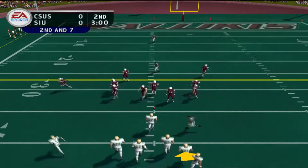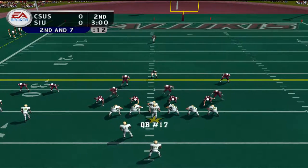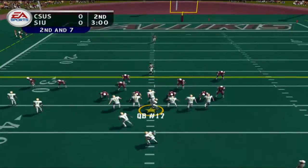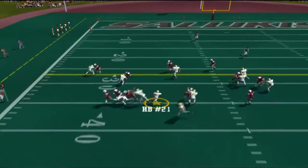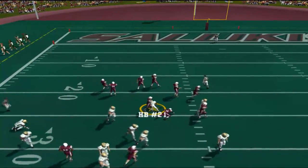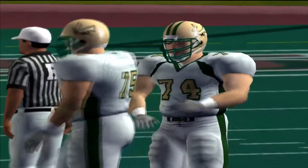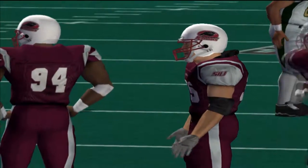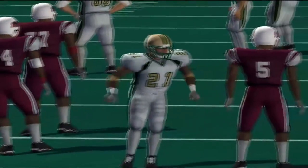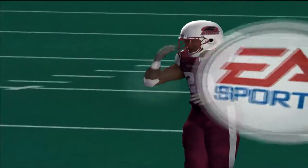It's second down and seven to go. Ball on the 34. They're going to pitch it. And down he goes. Nice pickup on that run. Here's a perfect example of running the toss play. Good pitch, good catch, and blocking was good enough up front to spring this tailback to a monster game. Let's take another look at that run.